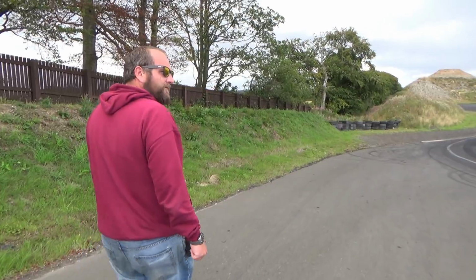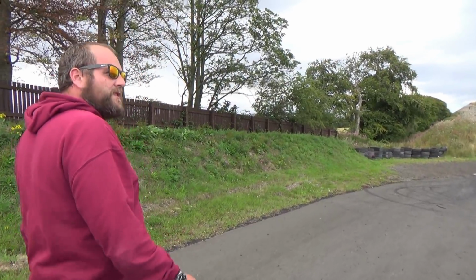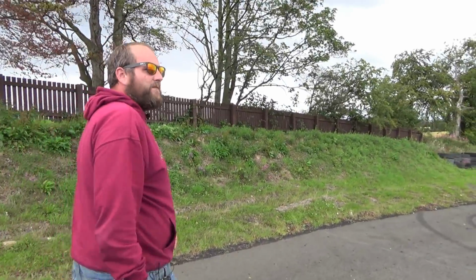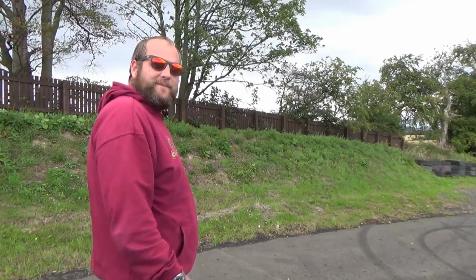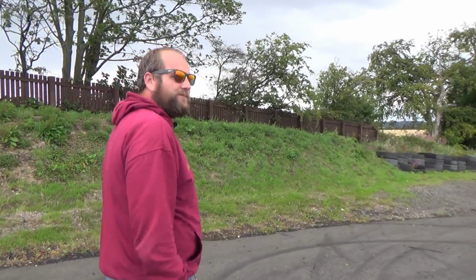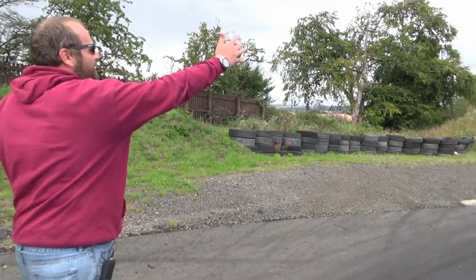So we are on Friday here. We had a drift day on Sunday, about 40 people here. So lots of cars pounding the track. We ran two different layouts as well, so this is going to work out quite well. They got every corner backwards and forward. They got absolutely everywhere. So we'll start off with this gravel trap here.